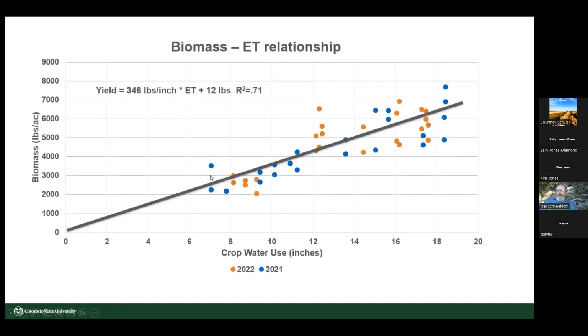Biomass. Now, biomass was much different than grain yield because once we passed that 15 inches, we still had a very nice response of increasing biomass. So if you're looking at forage yield, you want to increase ET. You want to max out at about 17.5 to 18 inches of ET from a biomass standpoint. And total biomass, which includes the seed yield, at 18 inches is about 6,500 to 6,700 pounds dry matter.